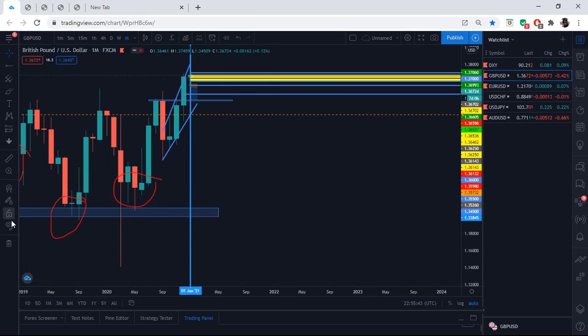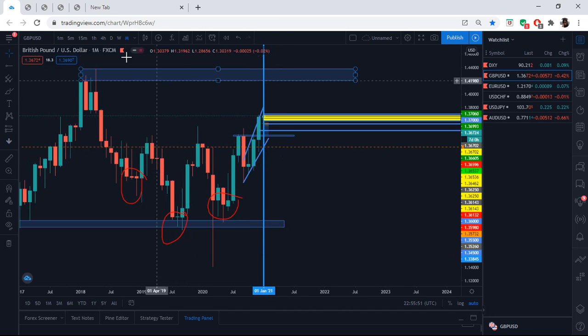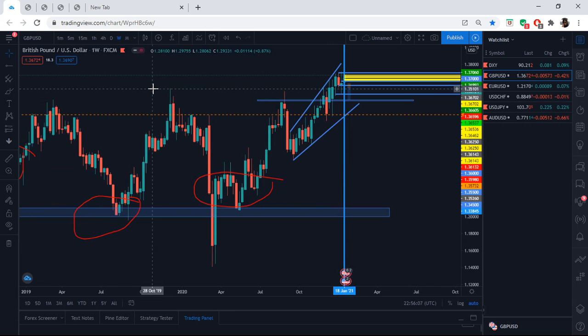Here, as you can see, I was looking at an uptrend. It was bullish, and here I said GBP bullish trend on the monthly, head and shoulders as you can see, and it just popped out. It just went up, and eventually it might come back to retest. Then I went to the weekly. On the weekly I said it was a bullish trend, which was perfect for me because it's confluence.